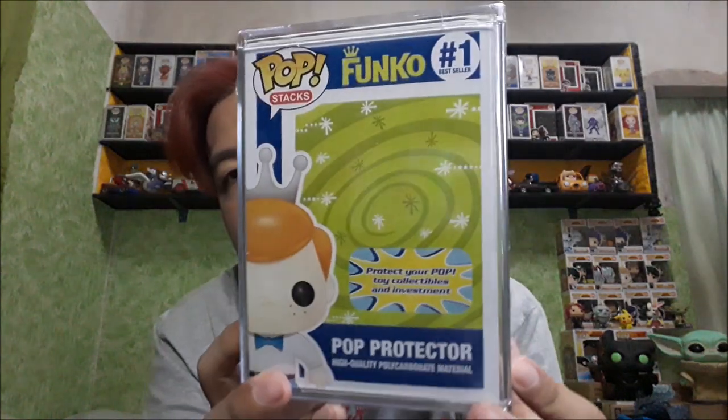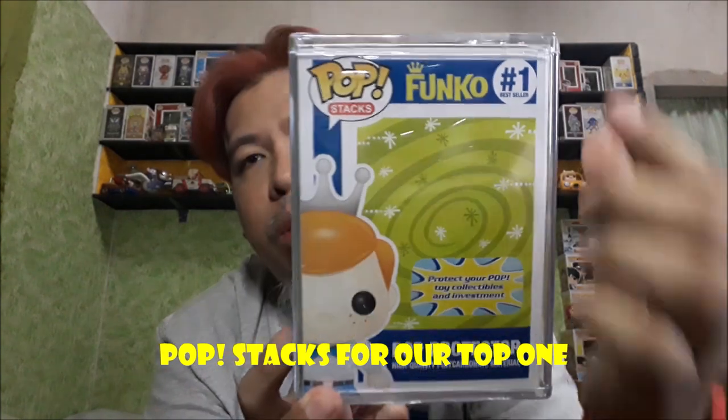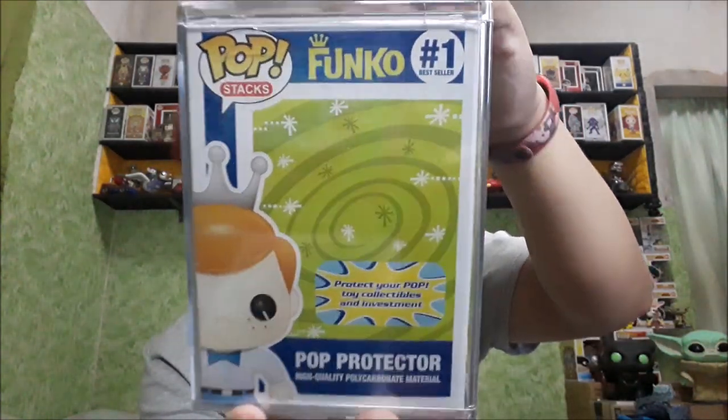Okay, so there you go. So before we go through the top 5 sa collection natin, this is our POP stacks na tawag. Number 1 bestseller. Ito yung official or the authorized POP protector or hard stack protector ng Funko.